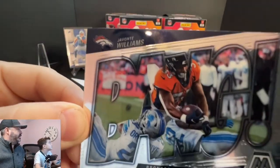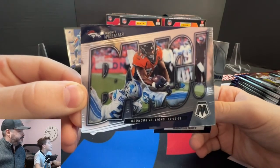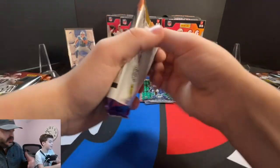Broncos versus Lions. It's the Bang. It's a new Bang. Javonte Williams, Bang. Now you're too close. Okay, last pack of the first box. Not too eventful, but we knew that, right? We knew that.